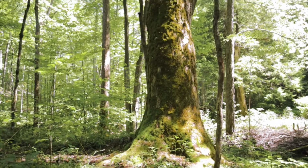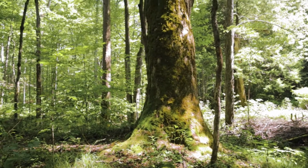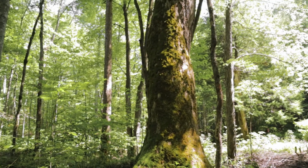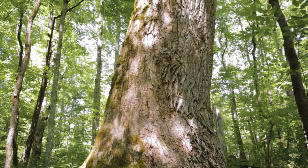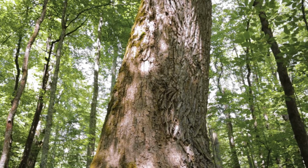Look at the size of this tree. It's hard to tell in the video, but this tree is probably 5 foot in diameter. Okay, make that 6 or 7 foot. Wow.